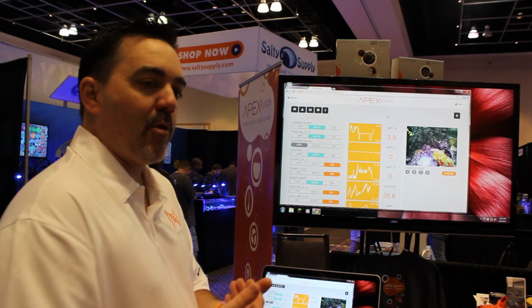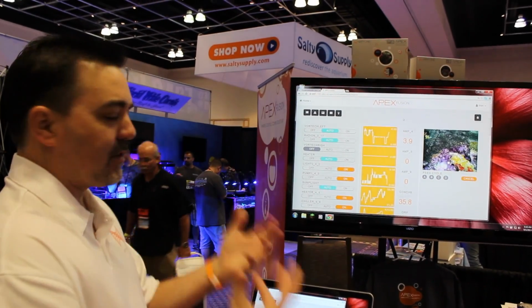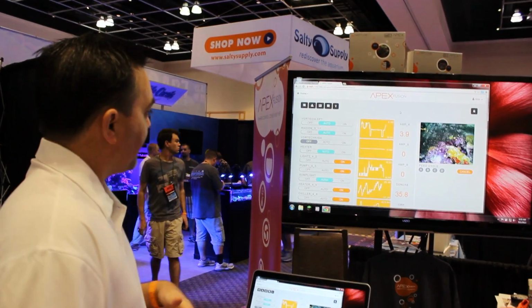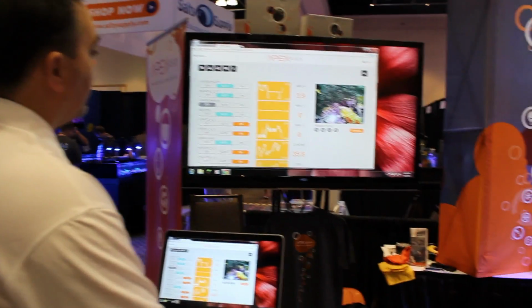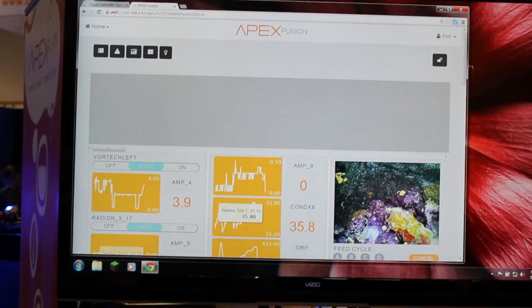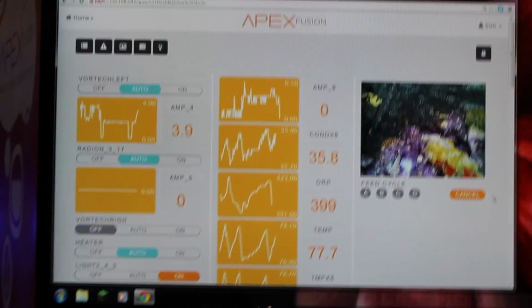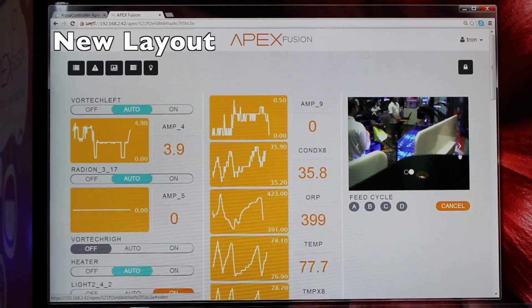It also gives us a lot more functionality that we couldn't get just inside the little Apex box because it's now all up on the servers. I can give you a quick look here at Apex Fusion. Up there you see right now the new dashboard. It's still very configurable, drag and drop different items in the dashboard, which is really cool. Now we've got multiple web camera support, so you can have as many web cameras as you want.